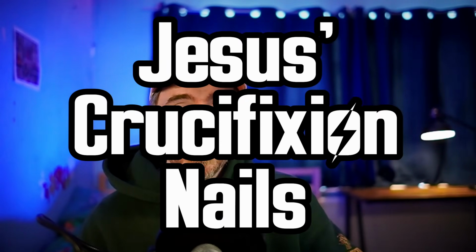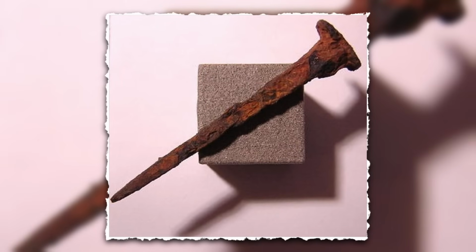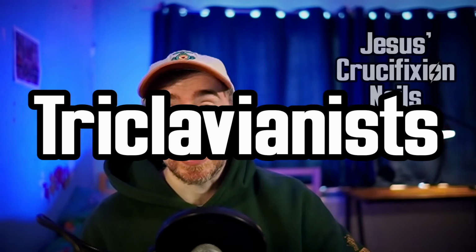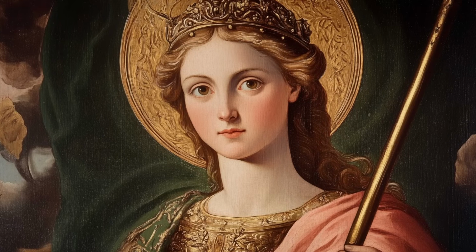Jesus's crucifixion nails is, you guessed it, another relic from Jesus's life or death, and these were the nails that were used to crucify him on the cross. And there are some differing beliefs on whether there were 3 nails used to crucify him or 4, with those believing that there were 3 nails being called triclavianists, which I'm not even joking, that is a classification of belief.